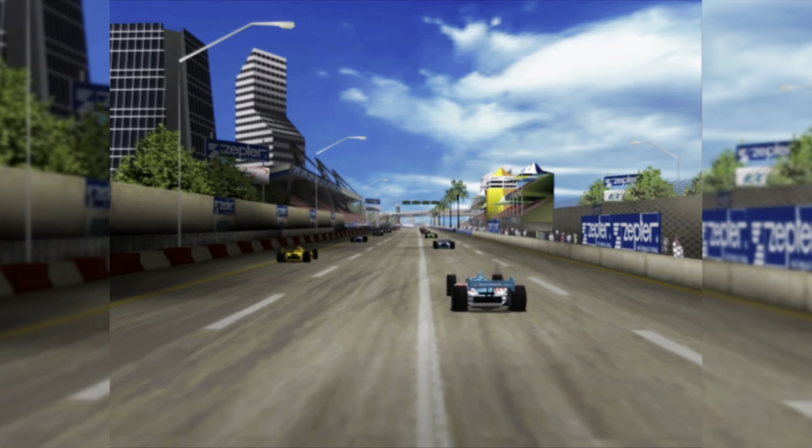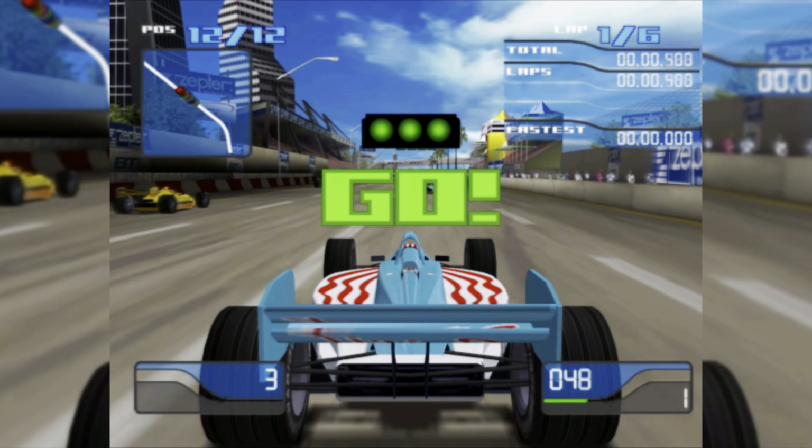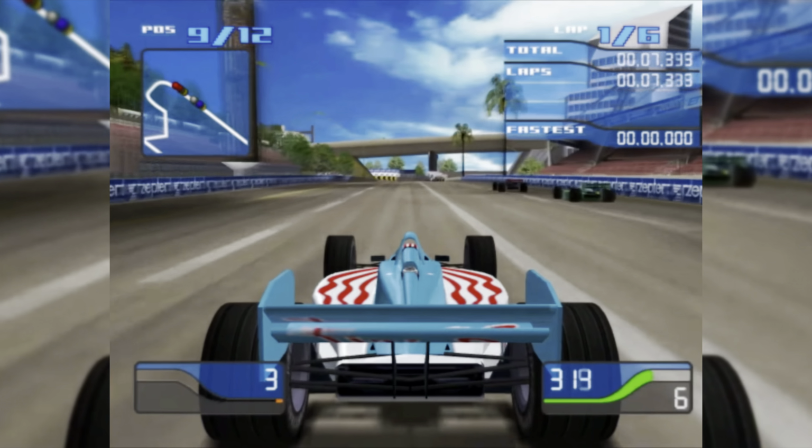But finding some of these games for less than a few bucks, you cannot beat that, especially when you need all of these and you need them complete with the original cases. At least I'm trying to do that because sometimes it gets a little bit more difficult.